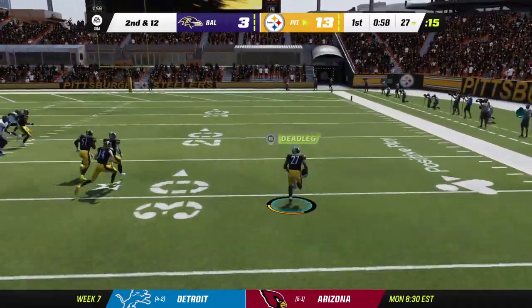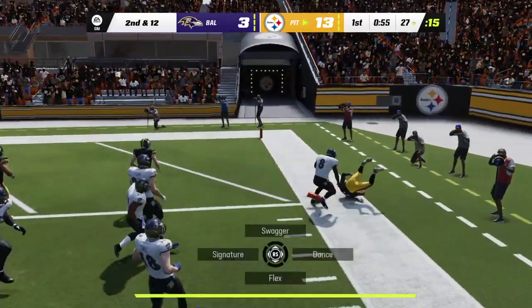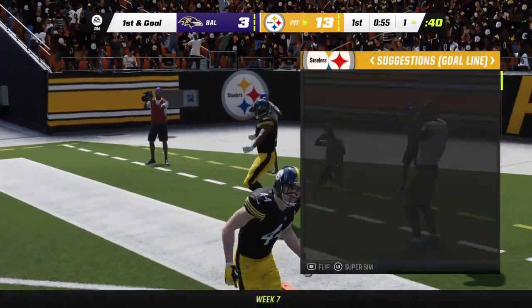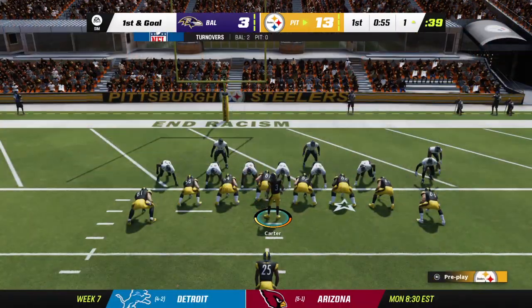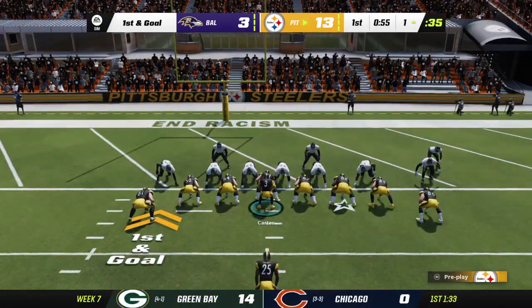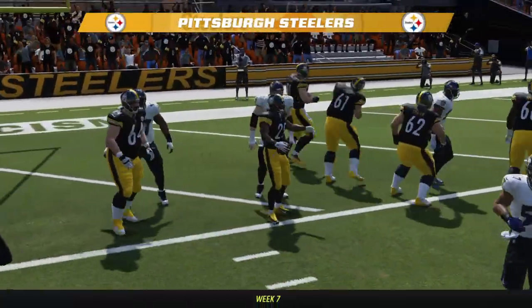Well, that's into a sea of bodies, and it's intercepted. Picked off by Akello Witherspoon. A great pick, nice return, but you know he's just beating himself up inside for not getting all the way in. No doubt. And he's into the end zone.